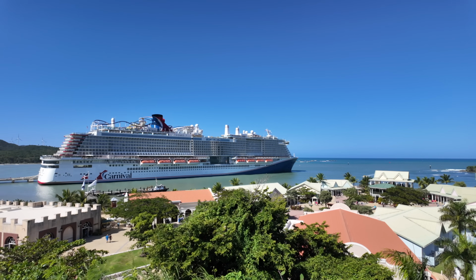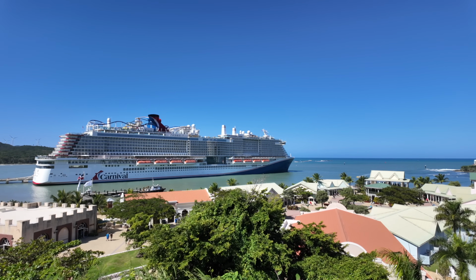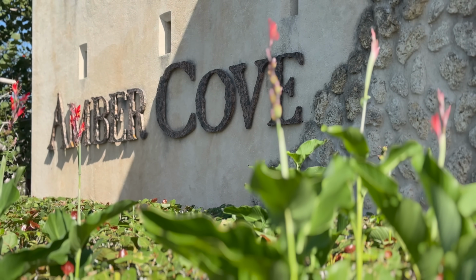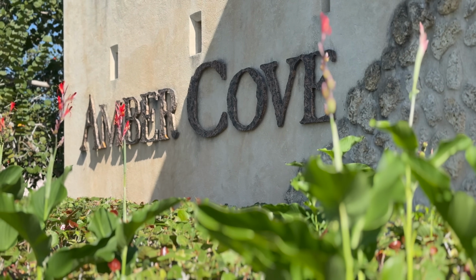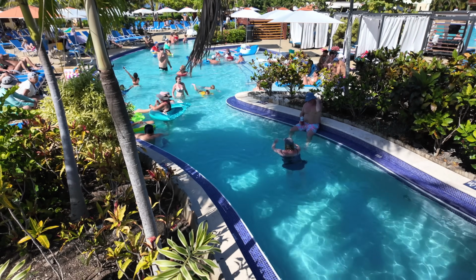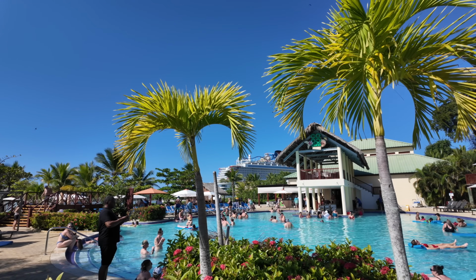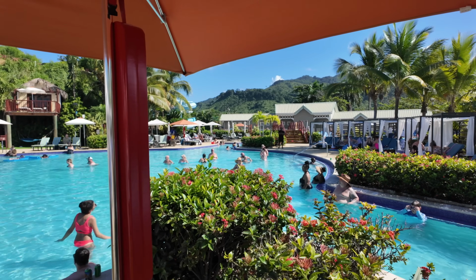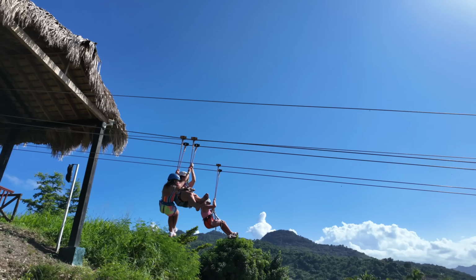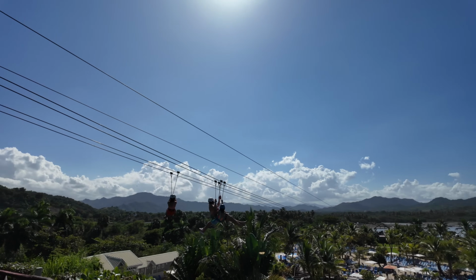That being Amber Cove in the Dominican Republic. Known for its rich amber deposits, Amber Cove is a very popular cruise port with Carnival Cruise passengers. And just like we found yesterday in Grand Turk, today in Amber Cove, we're able to take advantage of this beautiful free pool area with swim-up bars, a play place for the kids, and tons of extra add-on amenities if that's what you want to do in your time in Amber Cove.